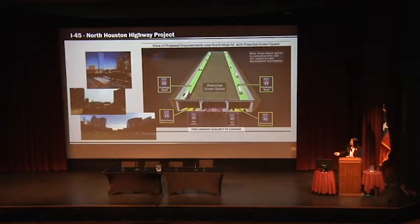And this is a slightly different cross-section. What this cross-section shows is the area between North Main and downtown, where we have a cemetery on one side and an old historic neighborhood on the other side, where we cannot go in and buy any additional right-of-way. So the only way that we can accommodate all these lanes in the footprint that we have in that area is by depressing the managed lane, what I call the Google car lane, and the general purpose lane as a slightly depressed section, kind of like 59 right now. Then we have to hang the frontage road on top of the general purpose lane.